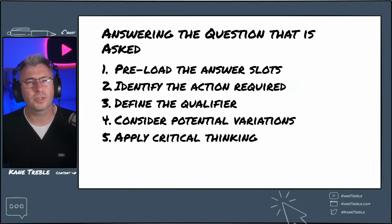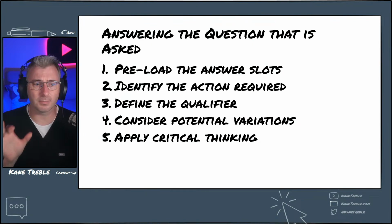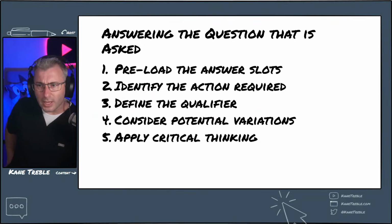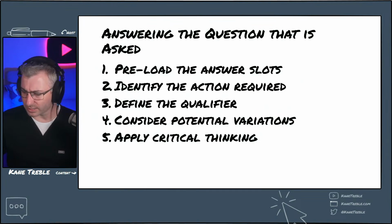Likewise, make sure that you're actually answering the question that is asked. I know personally this caught me out once or twice. One easy approach to that is to preload the answer slots. In the exam, you're usually given a blank space in which to write your responses. Look at the question that's asked. One of the first things I do, because this has caught me out lots of times, is to actually write down what response was actually made.